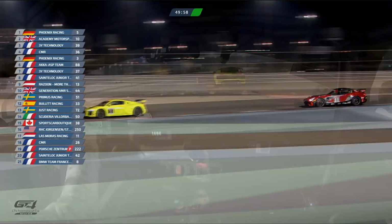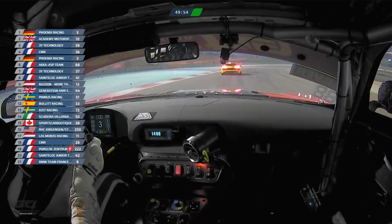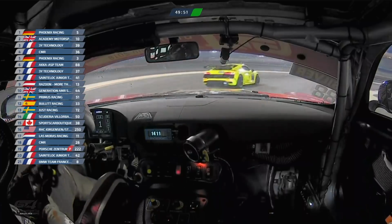Behind him in 7th place is Philippe Caduri, who's got better and better as the weekend has gone on. The Hong Kong driver, he's not done that much racing actually up until GT4 this weekend. He's doing a really good job.